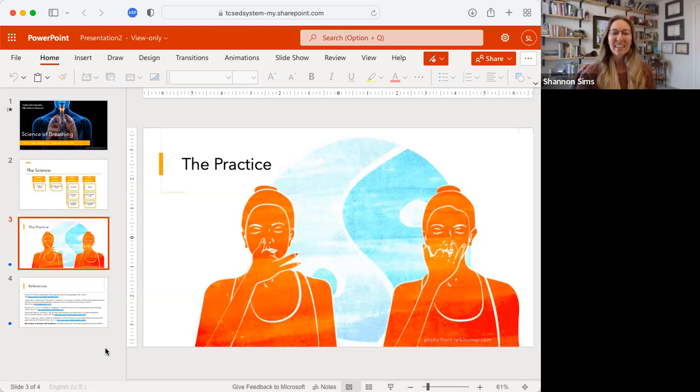The technique here, you can see on this image, but I'll also demonstrate as well. You want to use whichever hand feels comfortable, and the opposite hand, just place that comfortably on the knee or resting it in your lap.